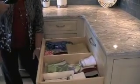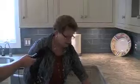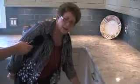There are the towels, linens, placemats, and even small appliances in a drawer so that they don't have to be all over your counter. Toasters and coffee pots, coffee grinders. It just makes the kitchen look much neater.